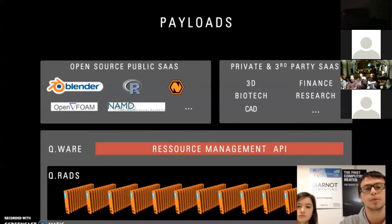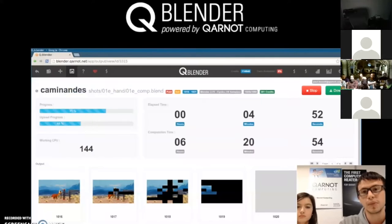So let's talk about Blender. Maybe you know our website, but if not, you should. You can upload your blend files, and then you just have to press render, and we dispatch your rendering on our CPUs. So you can use a lot of CPUs, and you can reduce your render times. For example, this task is running on more than 100 CPUs.